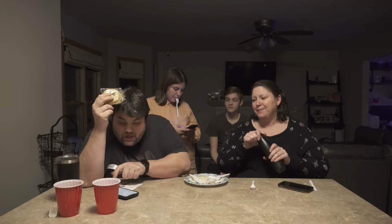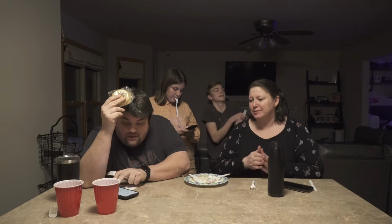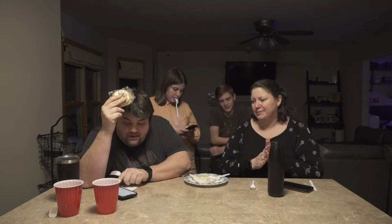Morgan, what do you think of it? Of the three you've loved so far, which one do you like the best? Sour cream one. So the first one. First one's best. So this is the one I'm most interested in. This is the last one we're gonna try. It also has the most net carbs. Oh, son of a gun, that sucks.